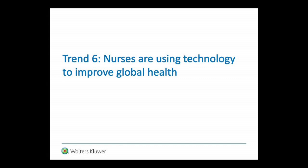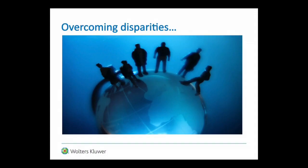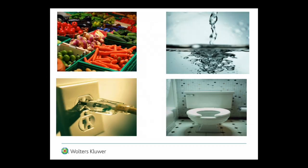Trend 6. Nurses are using technology to improve global health. Let's talk about this and why it's so important. Well, one of the main reasons is because we have to overcome disparities. It shouldn't matter if I'm in South Africa, if I'm in Kenya, if I'm in the United States, I'm in China, I'm in Australia, I should be getting good quality care. And that's one of the key drivers we need to look at. And how do you do it? Well, the one common denominator is we all have some technology. So we need to use it to overcome disparities.